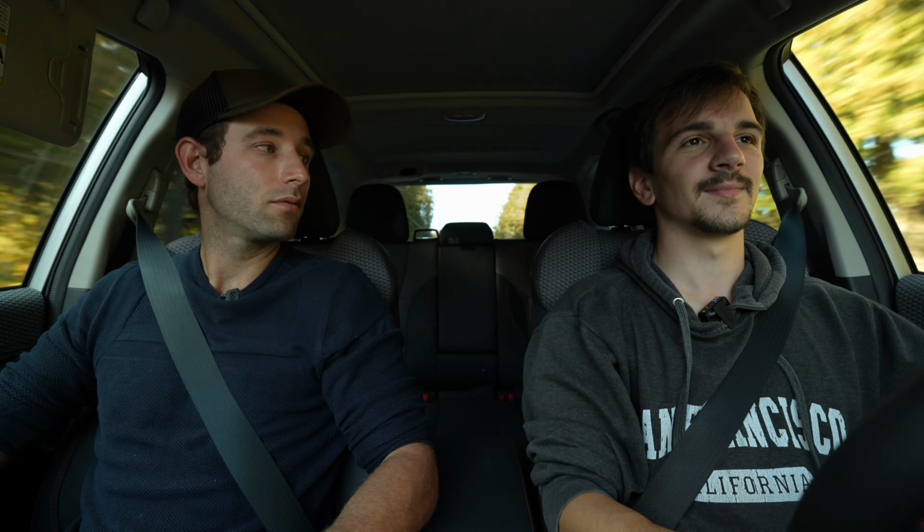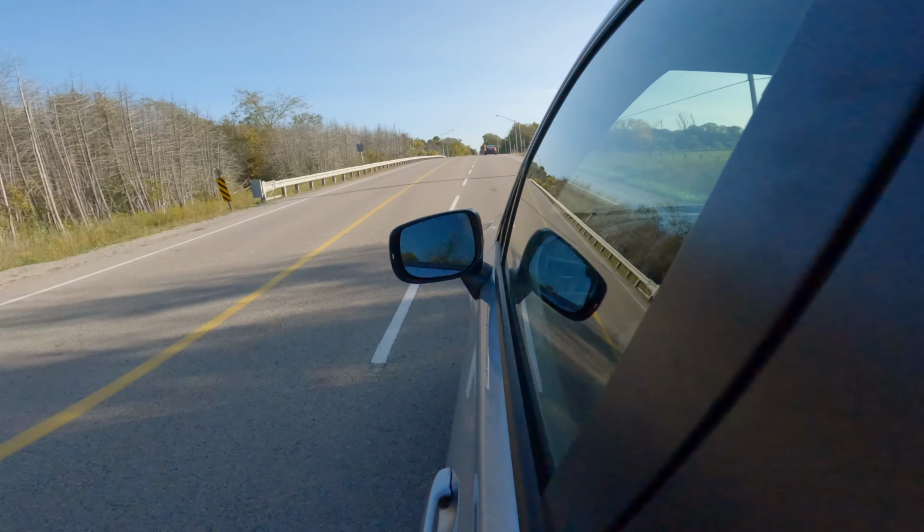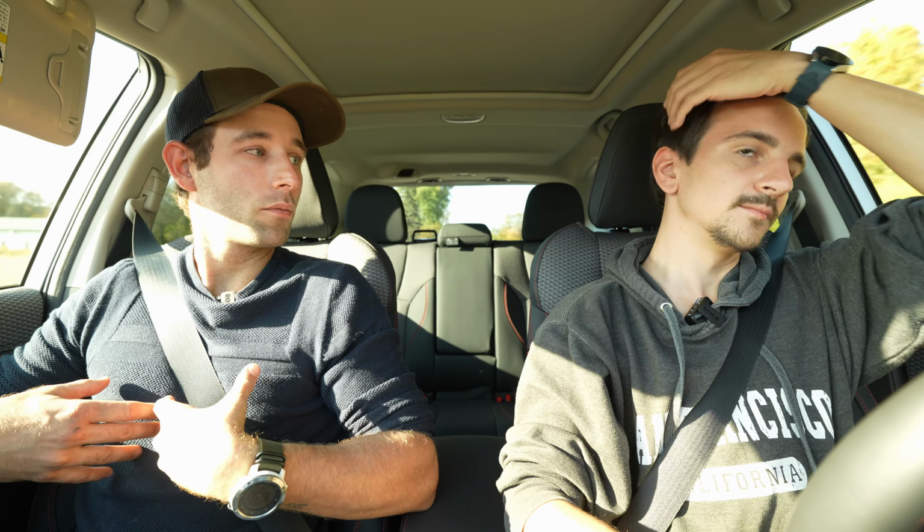But let's bring out some of the competitors and draw conclusions. There are a lot of competitors in this space. Let's bring out the big one right away. You like it, I like it. CX-5, CX-50. I like this vehicle, but it's not a car that I would drive, personally.